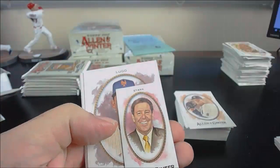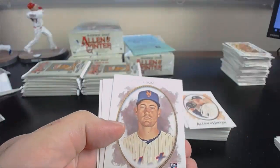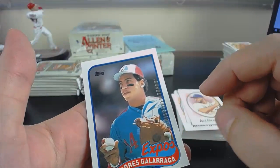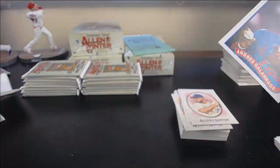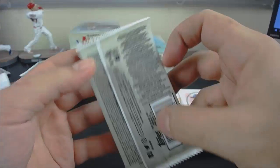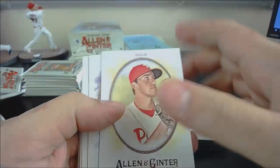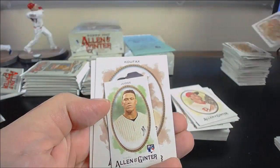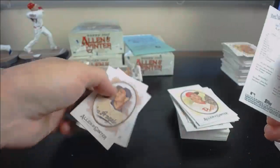Chris Davis, what a day. Jason Stark, base mini. Lugo, short print rookie for the Mets. Young Andrelton Simmons, not a rookie, but one of his younger cards. We'll give that a courtesy sleeve. There's a Judge mini, finally. Base, Aaron Judge mini, rookie.